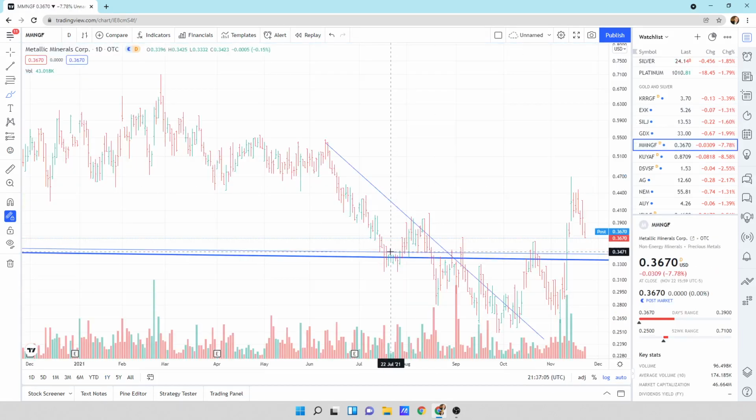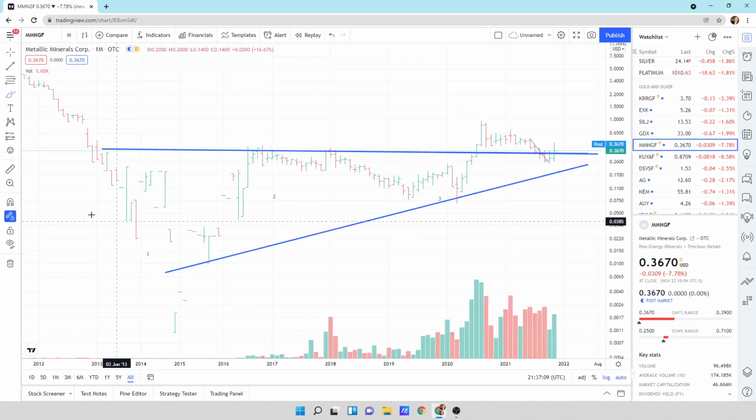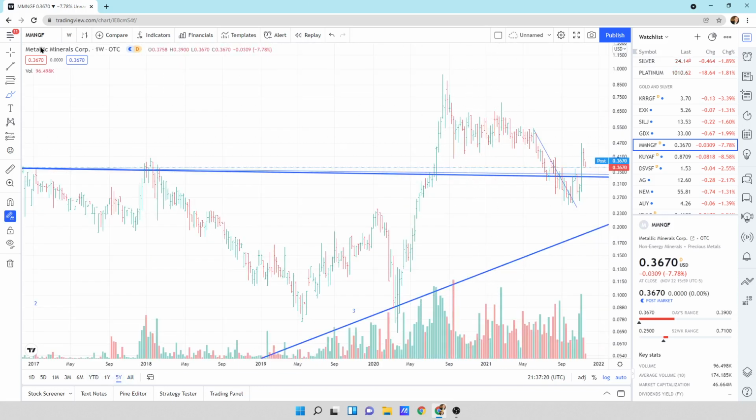Some of these other guys, these smaller ones, they've put their patterns in. This is Metallic Minerals: 1 hump, 2 hump, 3 hump, and then a break. We broke up. We've gone sideways. We're kind of meandering back. Zooming in on the right-hand side, this is what it looks like.